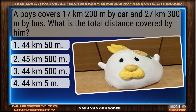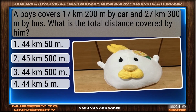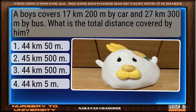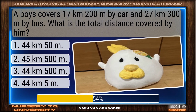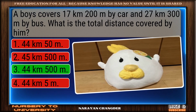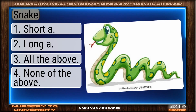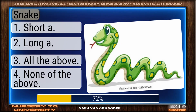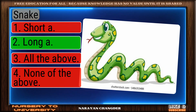A boy covers 17 km 200 m by car and 27 km 300 m by bus. What is the total distance covered by him? Solid response. 44 km 500 m is a valid choice. Snake. Perfect. Longer is the correct choice.